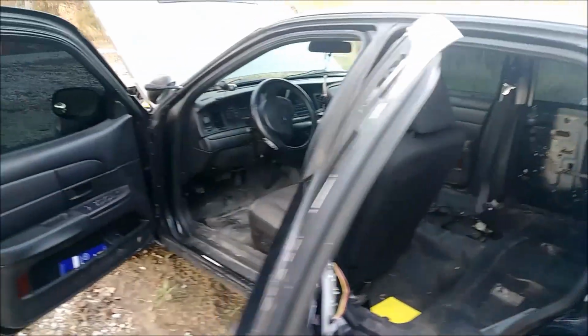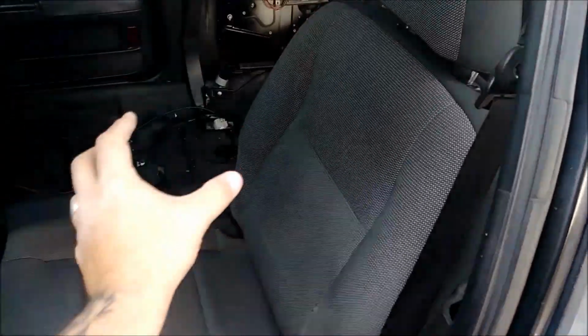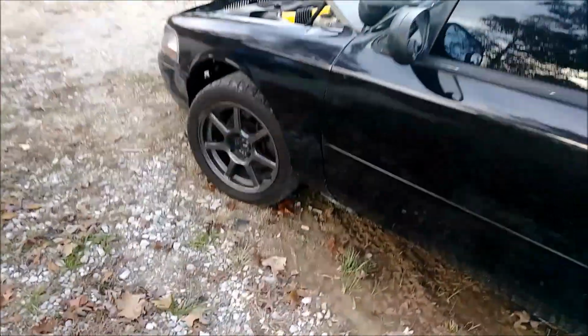So just to touch base, the engine is going to get worked on, racing steering wheel, dual racing seats with full-blown harnesses, and a full-blown racing cage. After that, I will be lowering the car as well. It's going to get lowered 2 inches.